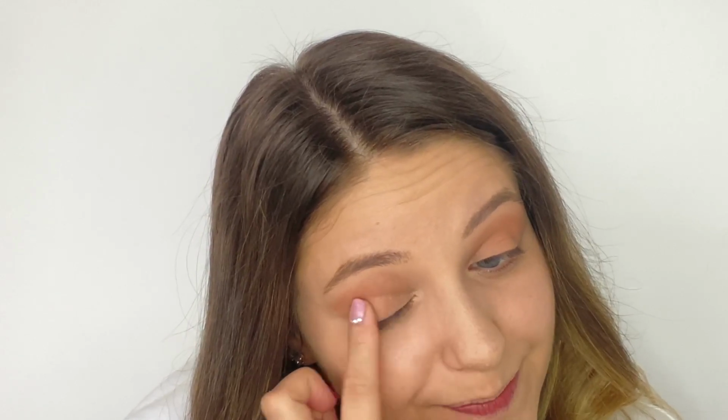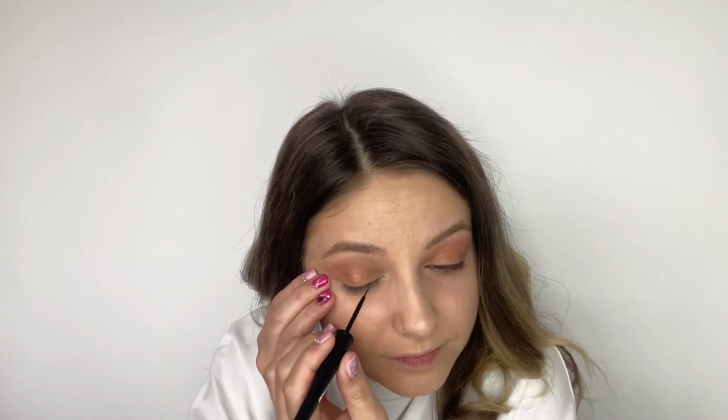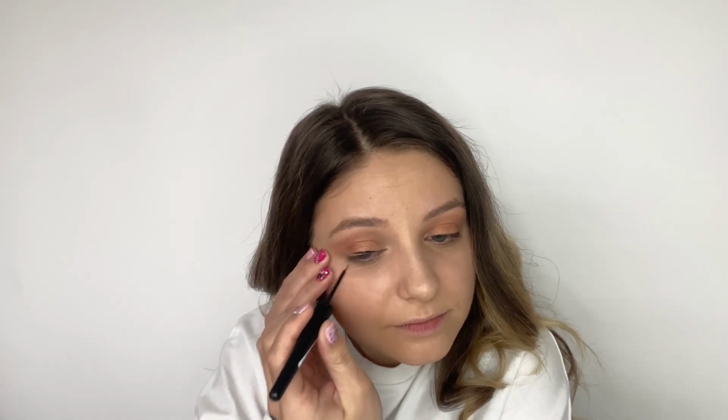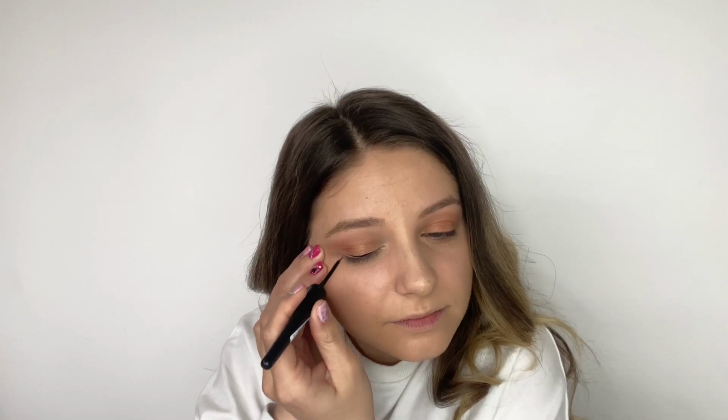It is just a nude natural finish. I repeat the same thing on the other eye and I'll be back. I decided to add a little bit of shimmering, brown shimmering color on the eyelid center, cause why not? And I'm applying my eyeliner, same Rimmel eyeliner. It's gonna be a simple winged eyeliner.